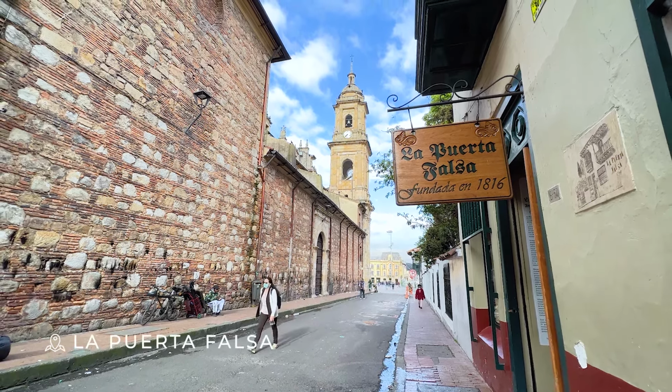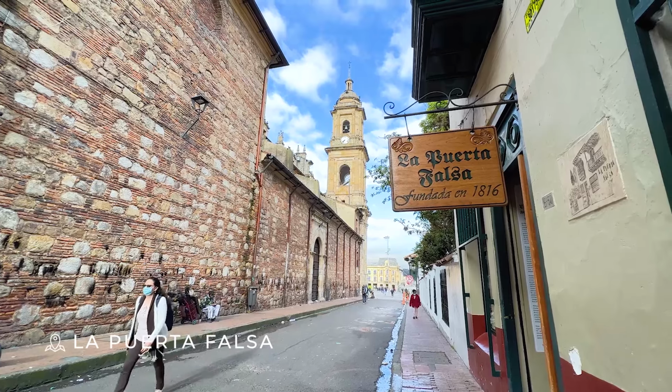It is 7:30 a.m. and I am eating at the oldest restaurant in Bogota, La Puerta Falsa. It has been here since 1916. It's mentioned on a lot of top restaurant lists, places you want to visit, but what they don't tell you is that it is tiny.